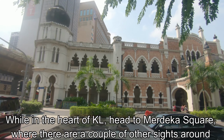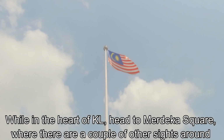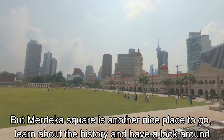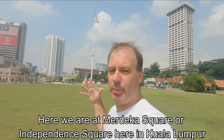While in the heart of KL, head down to Merdeka Square, where there are a couple of other sites around there. But Merdeka Square is also a nice place to go, learn a bit about the history, and have a look around. So here we are at Merdeka Square, or Independence Square, here in Kuala Lumpur.